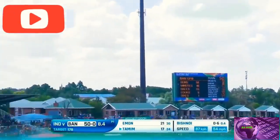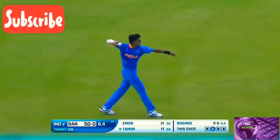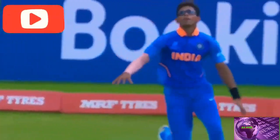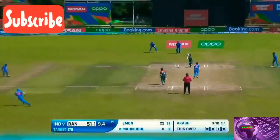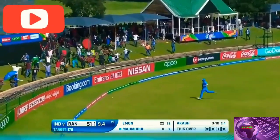I don't think he's caught hold of this. Man underneath it should take the catch. He does. Karthik Tyagi takes the catch. Bishnoi opting for the wrong'un, and once again, three in a row, and gets the leading edge. Great looking shot from Mahmudul Hasan Joy. Oh, that'll do him the power of good.